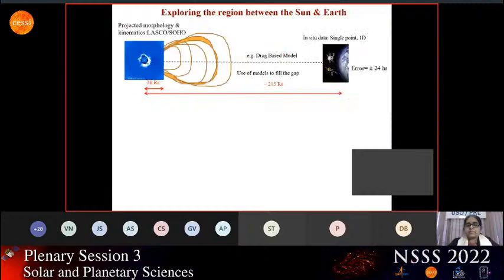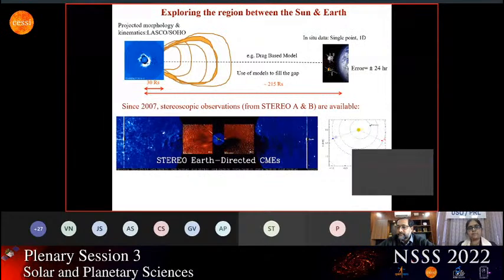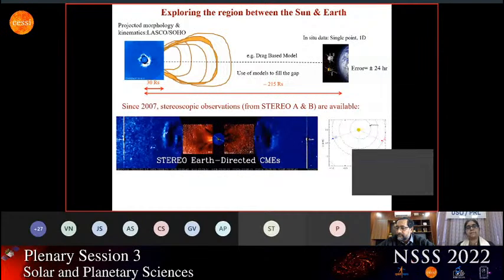So I will not go into details about SOHO. I have already mentioned that a lot of knowledge has been gained about how to connect the features that come out from the surface of the sun to the features that are received at the Earth or at the L1 point, and different models were used to fill the gap in between. But STEREO was the one which almost connected anything that took place on the surface of the sun to the Earth, because of the imaging capability of the heliospheric imager.